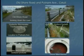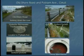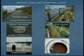From Putnam Ave, we actually had a catch basin that water would come up out of it and then flow down Old Shore Road, cut across the road, and go across the beach and actually scour out the beach. And then that beach section would be all mucky and muddy because of all that sediment. It was being scoured. It would go right down in this one beach area.